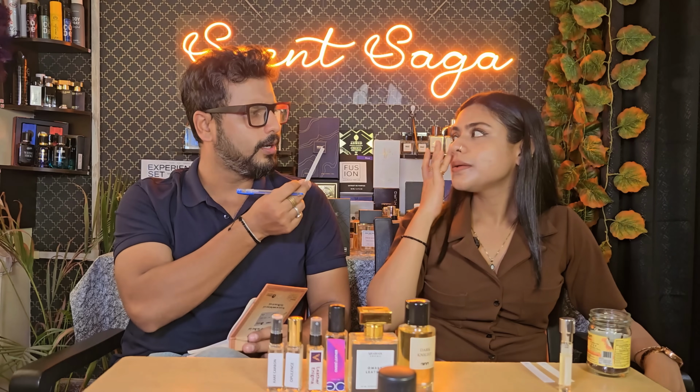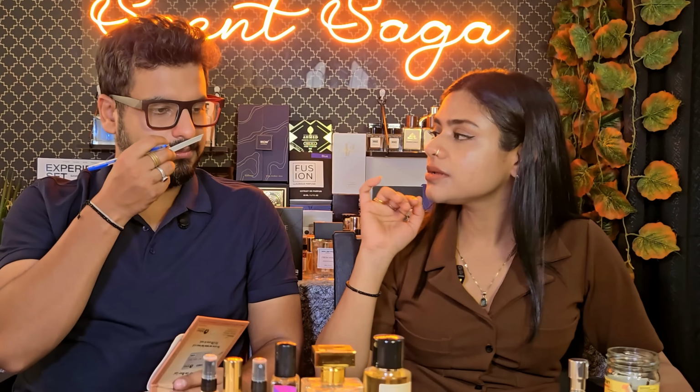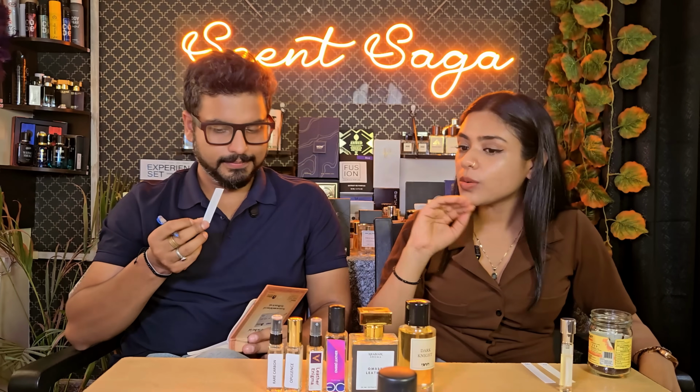I think the floral notes over here are a bit different, but it's more strong. And the fruity note is also different. Yeah, the dark leather is there, but the fruit and the flower are a little different, as I smell it. But do you feel that it was stronger than B? Yeah.